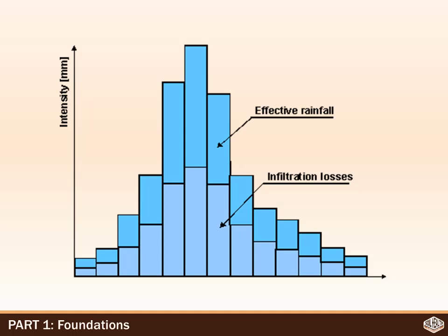quote-unquote effective rainfall. It's important to note that soils not only help improve quantity of water, but also the quality. The more water penetrates soil and the longer its residence time percolating through it, the longer it's exposed to the myriad microbial processes in the system. And these processes help clean up the water and purify the water molecules that are going through it.